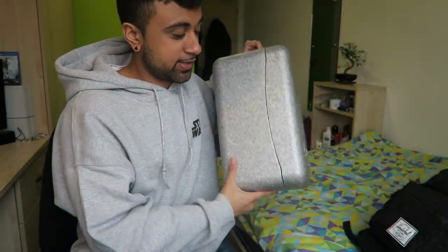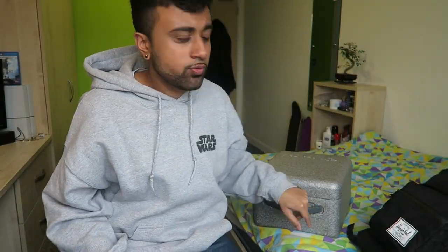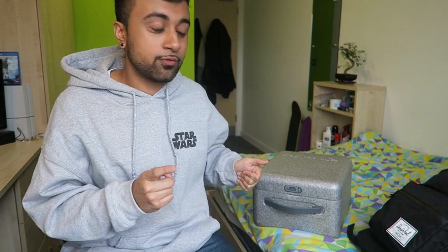So I just picked this up two or three days ago from my local Apple store. This is the DJI Phantom 4. For those of you who don't know, it's the latest drone that just came out last week. I've never had a drone before, and I'm about to take this thing out and fly it for the very first time.